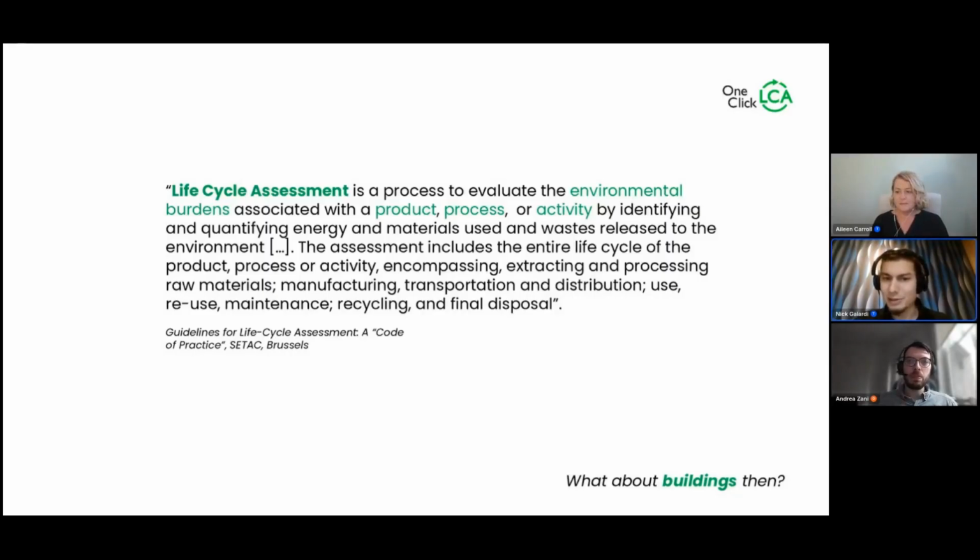The assessment includes the entire life cycle of the product, process, or activity, encompassing extracting and processing raw materials, manufacturing, transportation, and distribution, the use, reuse, maintenance, recycling, and ultimately the final disposal of that product, process, or activity. So there's a lot that goes on with an LCA.